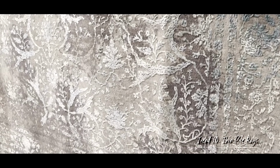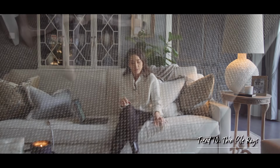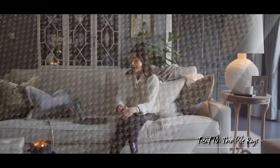I think I also like the thin rugs because when it comes to furniture placement, if it doesn't all fit on the rug, like here, my sofa, the back two legs are off the rug, the front two are on. If you had a very thick pile, the piece of furniture would wobble. But here where I have this sisal rug, this one's very affordable, it's from Crucial Trading, you don't need to worry about that so much. And I just think it feels a lot more sophisticated.